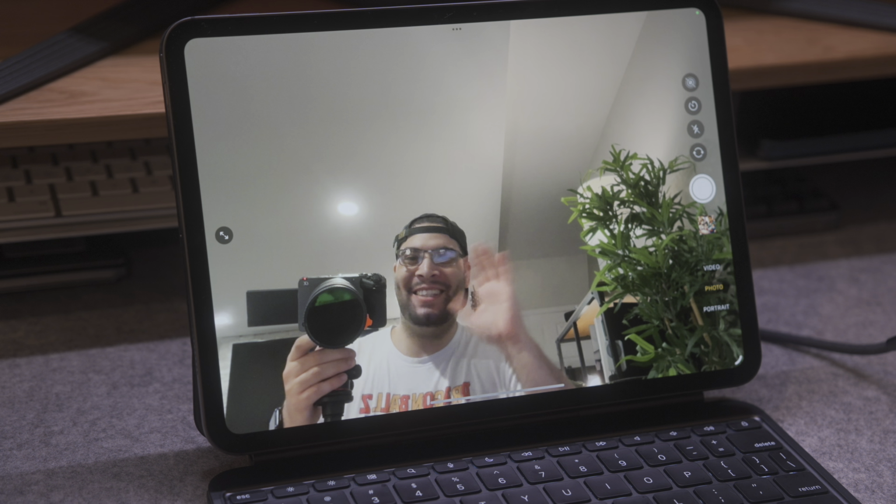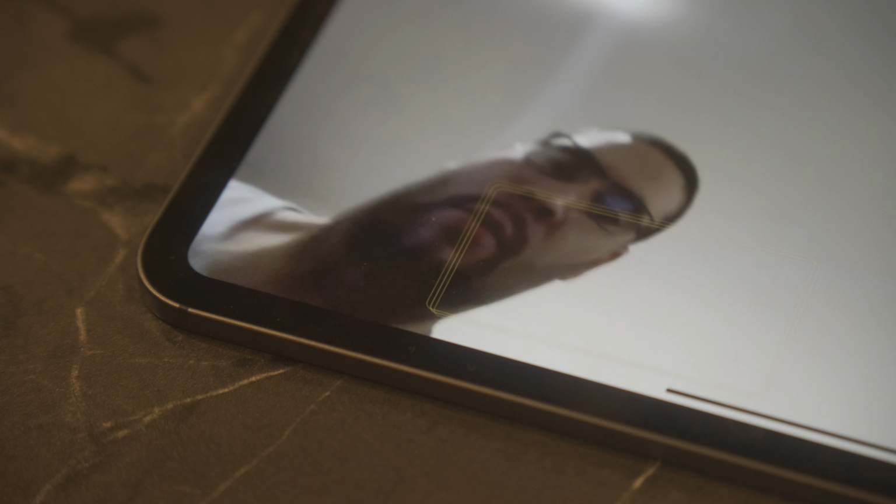As for the front camera, it's simply okay. I can't really complain too much about it. The ultra-wide mode is still always hilarious. The further I am to the edge, the fatter my jaw gets. Still, the camera is now centered, which is always a huge plus.